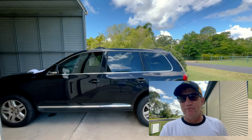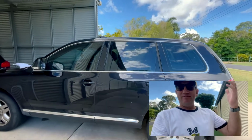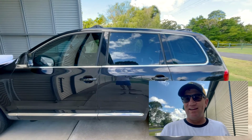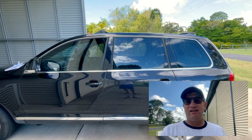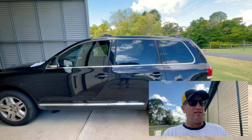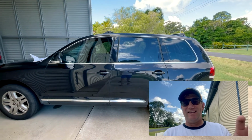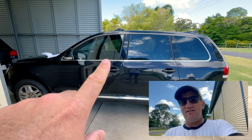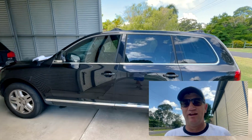Bit different today, aren't we? We're outside. I thought I'd show you the new beast, the new Chariot. So, haven't had a car for 5 years. Didn't really need one being in the mines, but needed something. Moved to Queensland. I needed something to get around with, and this is her, the V-Dub Touareg.